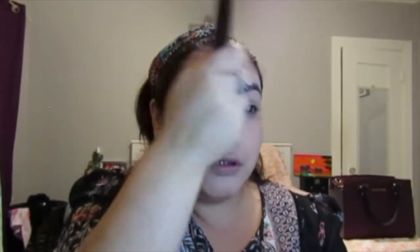To set your powder as well so it doesn't crease, make sure you go into the eyes so it doesn't crease in there.